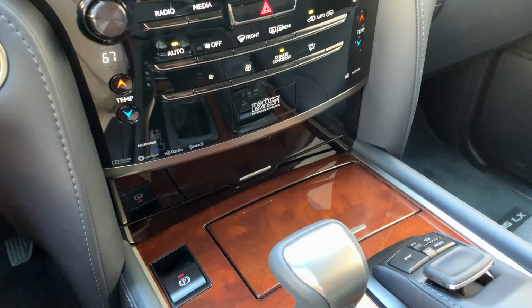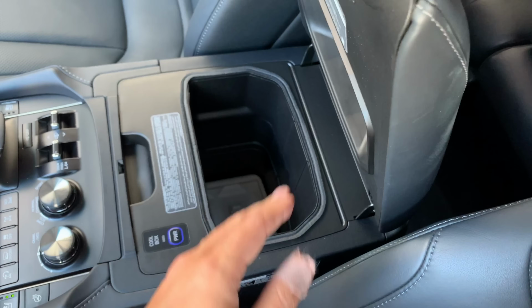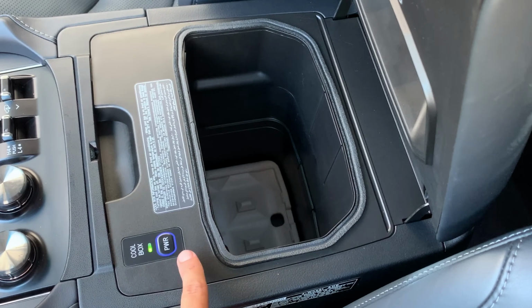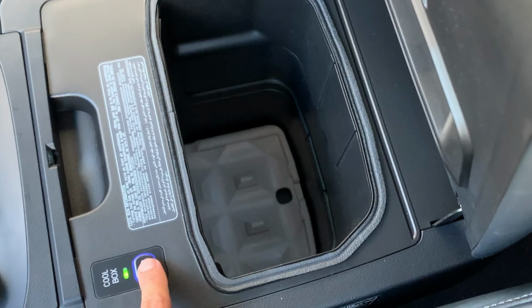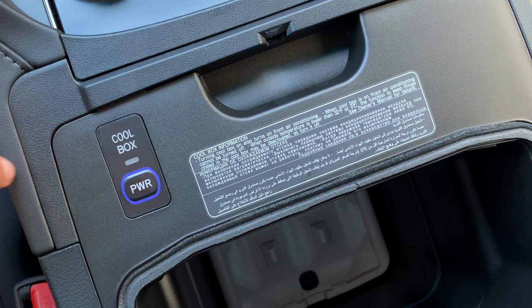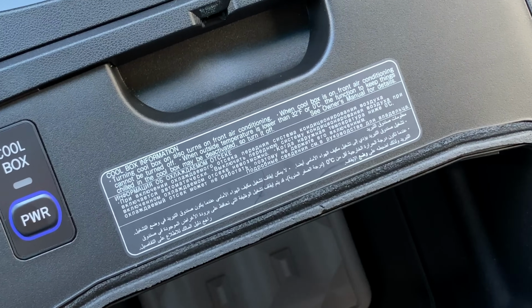Now, I admit one feature I love here in the center console, if you open up the center console storage, it isn't just storage, it can also be used as a cool box, sort of like a refrigerator if you want to keep a sandwich cold or something while you're driving along. That is a pretty cool feature. One thing I love about the cool box is that if you open up the lid, there's this little information label describing the cool box, and it's printed in three languages: English, Russian, and Arabic. So perfect. Boy, does Lexus know the market for the LX570. Those areas are exactly where this thing sells, and pretty much nowhere else.